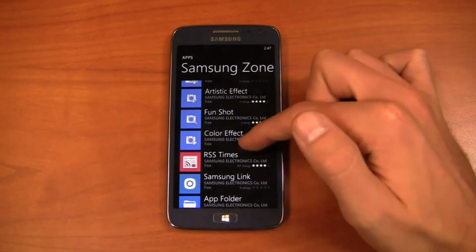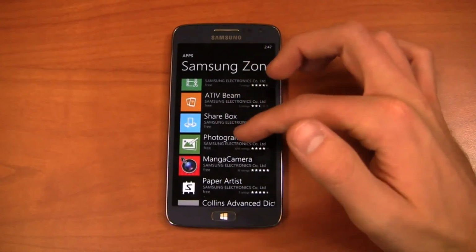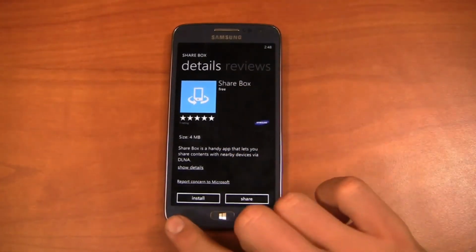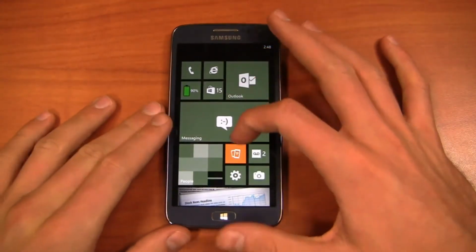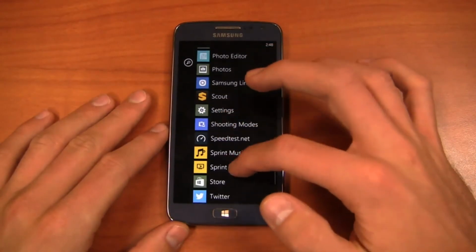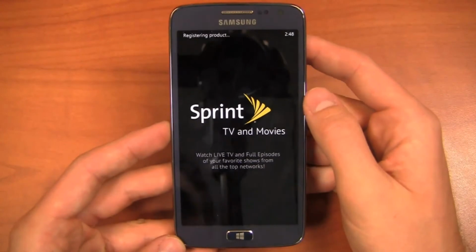Color effect, fun shot, artistic effect, video trimmer, which is already installed, ShareBox, Photogram, and ShareBox is actually pretty interesting here. You can see share contents with nearby devices via DLNA. You've got Paper Artist, which you may remember from the Galaxy Note 2. All that stuff available for download. And then you have some Sprint goodies here as well, including Sprint TV and movies on Windows Phone, Sprint Music Plus. All of these come with your plan, at least in the basic form, come with your plan here.